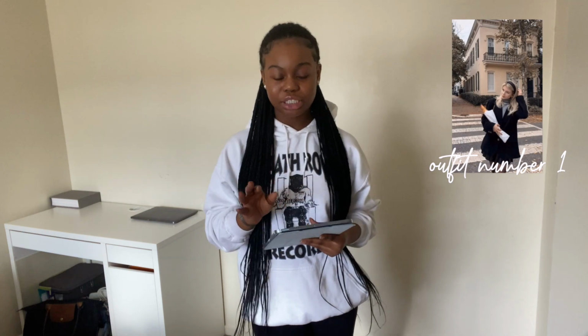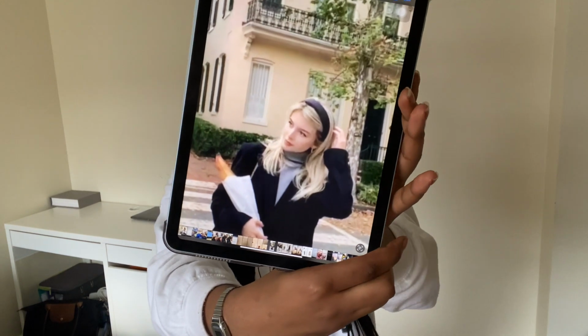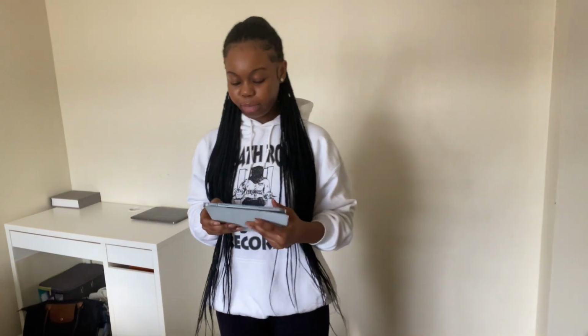In terms of accessories, like the hair, I'm not gonna style according to accessories. However, if you guys do want to, feel free to also copy her and do the whole headband situation, but I'm not going to be doing that in this video. I'm just gonna focus solely on the outfit. So yeah, let's get on to the first outfit.